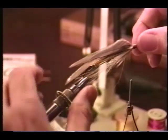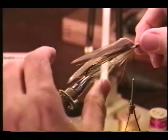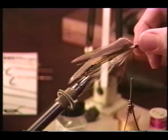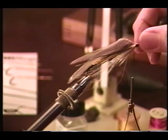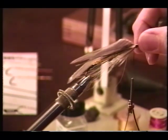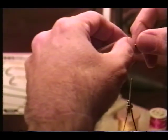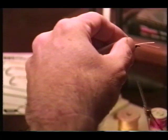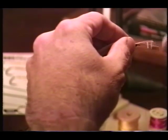Now, again, more modern streamer tyers, when they're constructing a streamer, generally will tie the wing portions on the top of the hook. And what Carrie actually did was tie them pretty much on the side of the hook. So that's what we're going to do here, is we're going to position this so that the wings are actually going to be tied on the sides of the head of the hook.